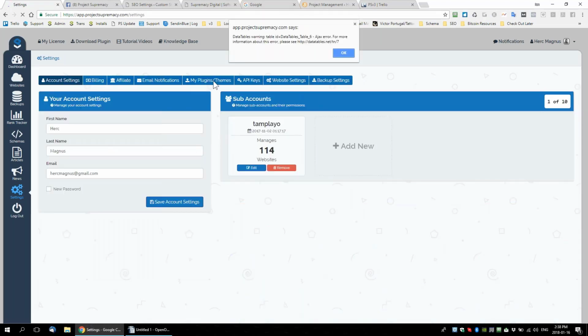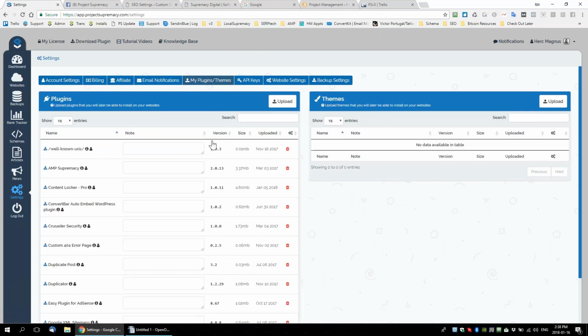So if I go, oh, I just got booted here. One second, I have to log in. Okay, so here's the list of plugin storage.